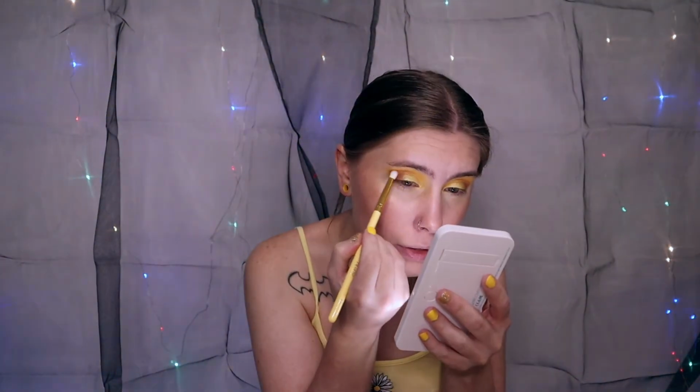I did accidentally smear a little bit of yellow under my eye from that fallout of the shimmer. Okay, so next what I think I want to do, oh, I need to deepen up this outer edge a little bit. I'm gonna go back into Semifreddo, that first brownie shade, and just blend these together.